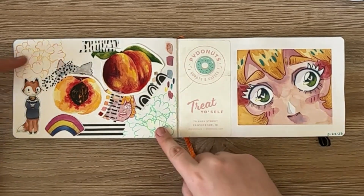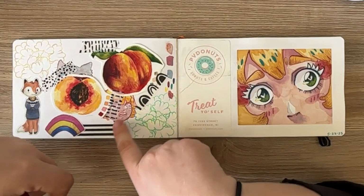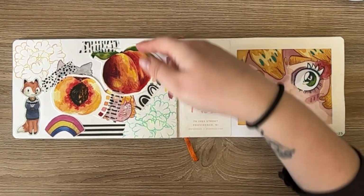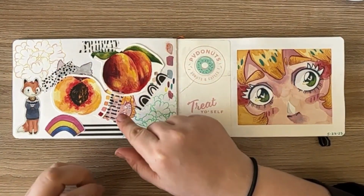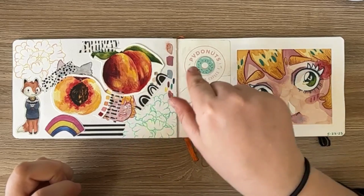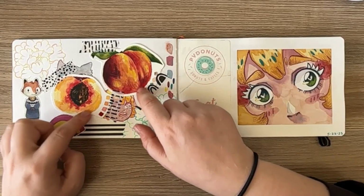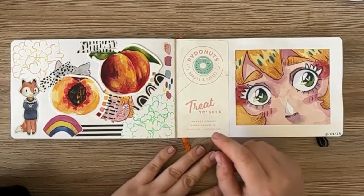Some peony sketches. Back here you can see Inosuke and Zenitsu. Behind this peach is also Tanjiro. I did little concept sketches on here, which I then scanned and turned into stickers that I have available in my shop. And these were some peach paintings that I did. I've got a couple more in here and then some at the very end.